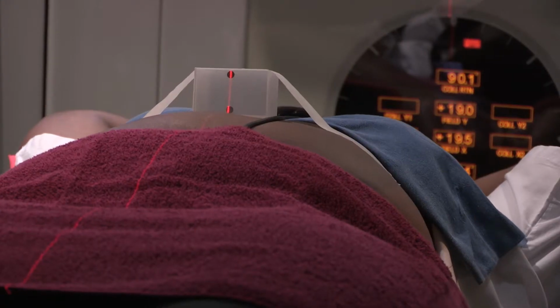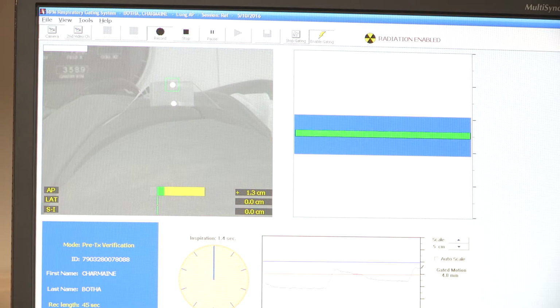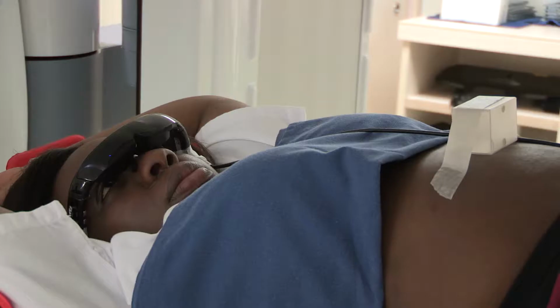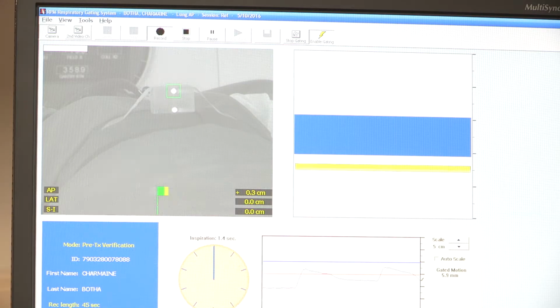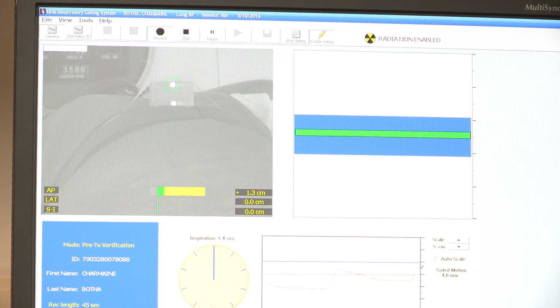It is important to note that the machine is programmed to treat only when the desired location of the breathing cycle is reached. If the breathing is not at the desired level, the beam will automatically switch off. Thus, it is important to remember that you should only hold your breath as long as you can, as the machine is programmed to do the rest.